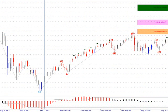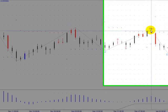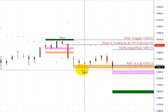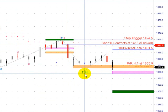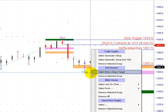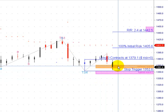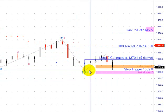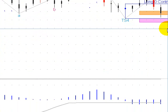And next, let's take a look at commodities and give you an update on these. Here was the gold trade. We had the short in gold. That was a nice 4-to-1 risk-reward trade, followed up by this TS4 to the long side, back with the bigger trend there. And this one has not stopped out yet, but we haven't got to that 100% initial risk line there. So this would be the first trade, if it does stop out, where gold didn't follow a very nice pattern. So we'll have to see if there's more downside.